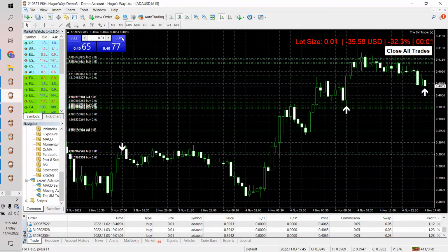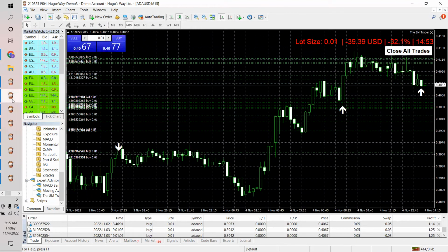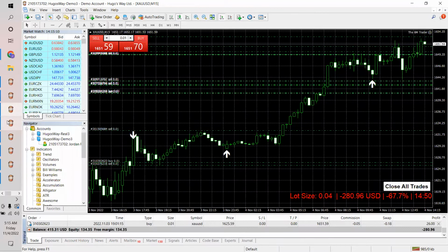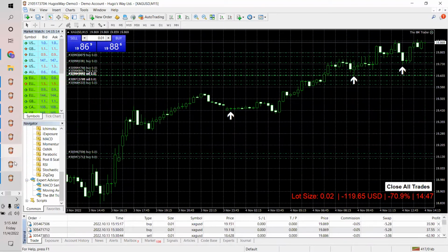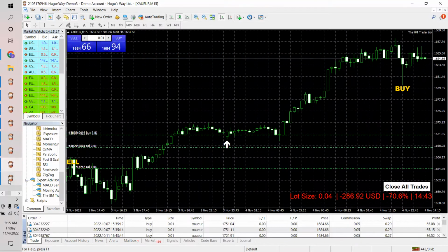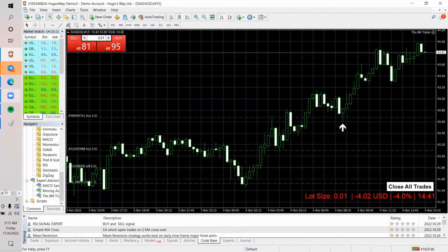Let me take a buy trade on Cardano, by the way. And yep, okay, so we don't have anything on LTC. And then just taking a look right here, nothing on gold, nothing on platinum, nothing on UK oil, nothing on silver, nothing on gold versus euro, nothing on oil, and nothing on Dash as of yet.